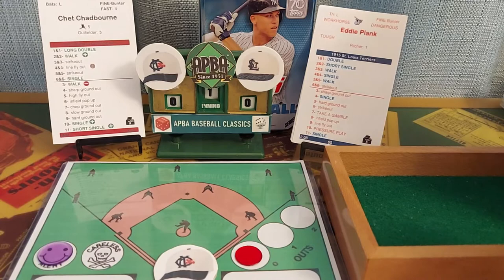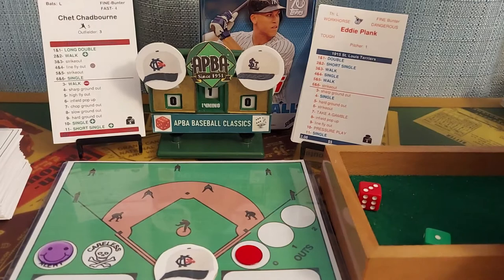All right, we're ready to begin. Let's start for first place. Chet Chadburn, 3-1 is a 4. That's a leadoff single for Chet Chadburn of the Packers.